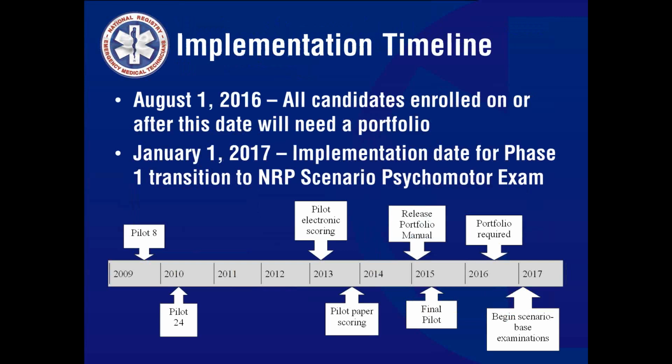So our implementation timeline. We've been going at this since 2009. And on August 1st of 2016, all candidates who are enrolled on or after that date are going to need to have a portfolio. So for all students you enroll after this date, you're going to have a portfolio that tracks the 33 skills and the 15 scenario topic areas, along with the clinical and field internship that you're already doing as a CoAEMSP accredited or LOR program. You're already tracking these things. So this is just additional in the laboratory phase. These are additional things you need to put in to make a formalized portfolio.